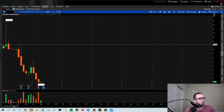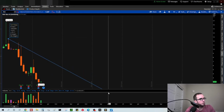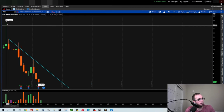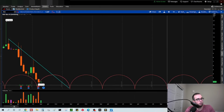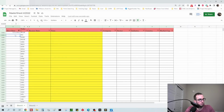REE Automotive. Okay, so this one hasn't been around a long time, and it looks like it got beat up. There's been resistance like this historically. I'll do cycle brackets. So it's going to go high, low, high, low, high, low. And over here, June of 2026, that would put this company at about 6 years in operation, which is fine. So I will check back on this June 1st, 2026. 6/1/2026. Let's move on to the next one.